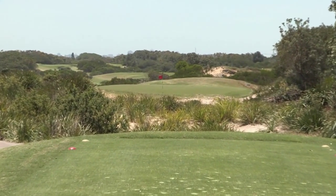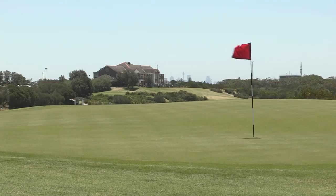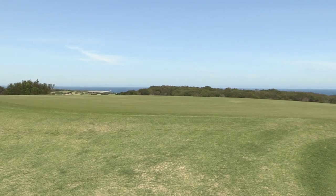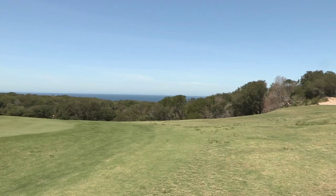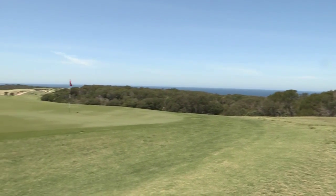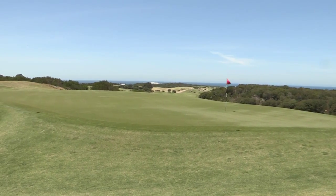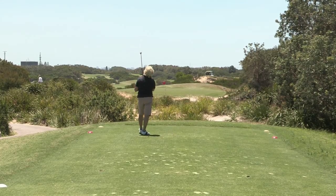Great hole, great hindsight to put a par 3 along the top of the ridge. It's the highest point on the golf course, terrific views from the tee, but more importantly, the green is along that ridge and it's just the green. So if you don't hit the green, the ball will roll off left or right, some 30, 40 yards down the hill. So it's a very demanding tee shot, and again, on a windy day, that's probably one of the most challenging holes on the course.